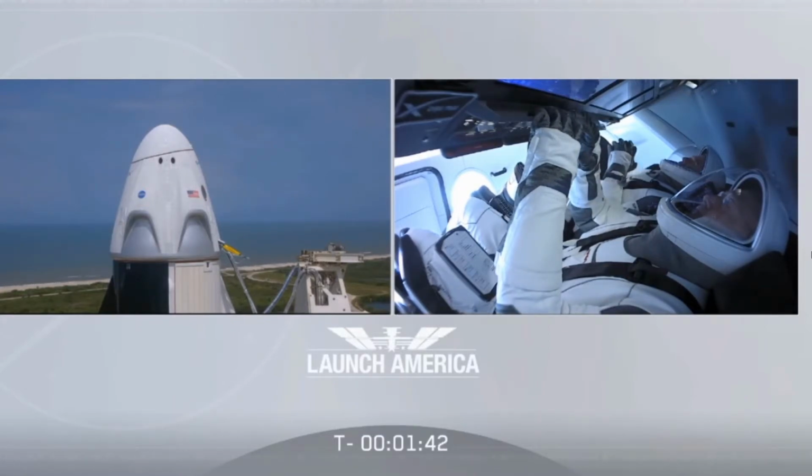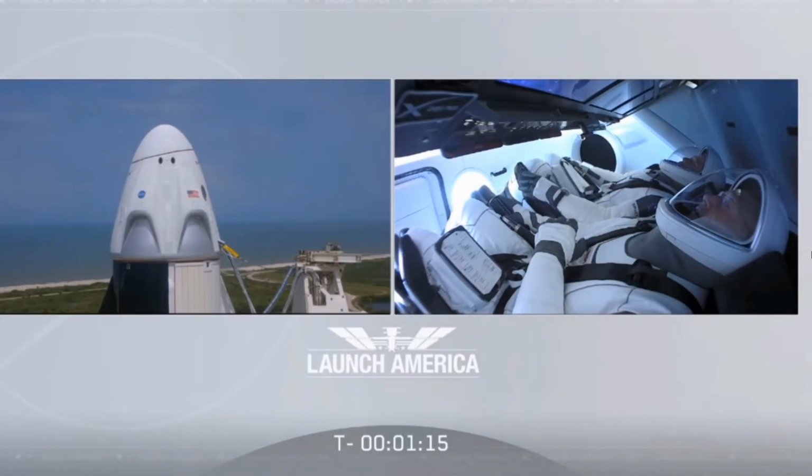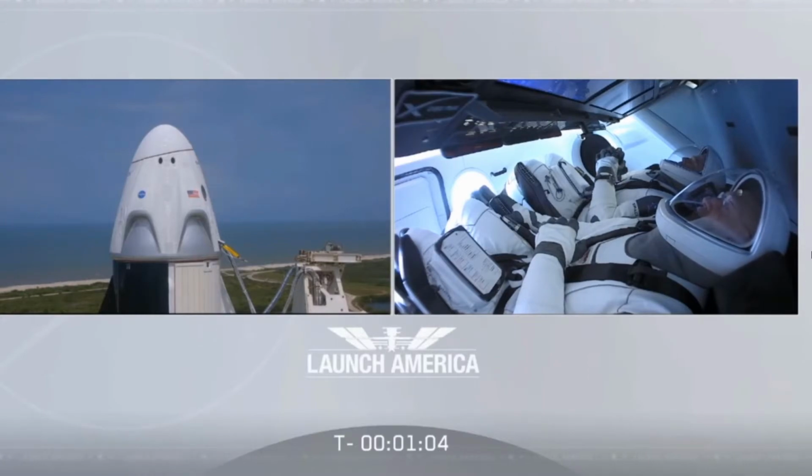Dragon is in auto idle. Stage 2 LOX load complete. All fuel, all oxidizer on Falcon 9. 1 minute, 34 seconds to go till launch. Ground gas closeouts is starting. Falcon 9 is in startup. Dragon is in countdown. FTS is armed for launch.